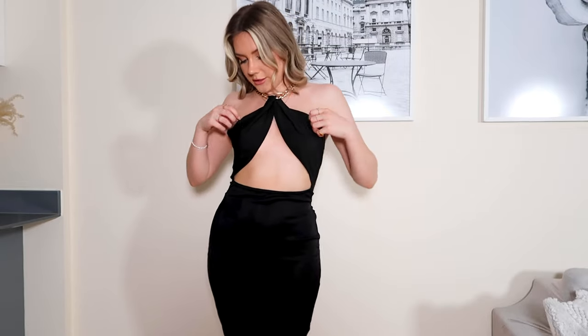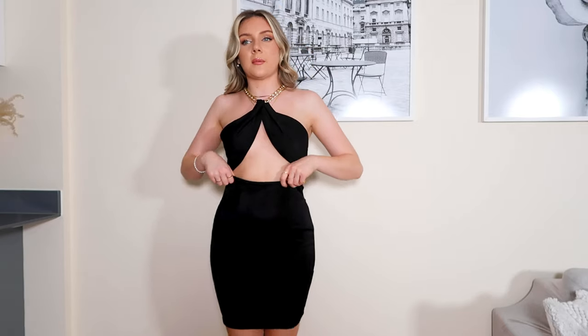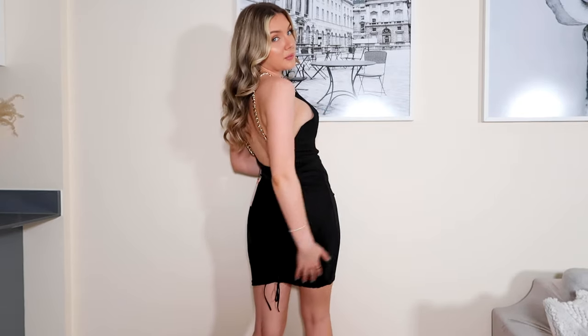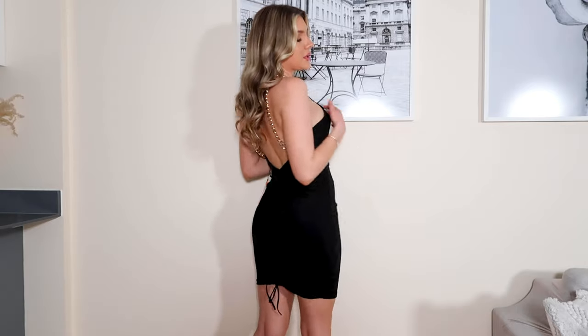But it is actually really nice. I was worried it was gonna be a bit see-through because the fabric is quite sheer, but with the filming lights on, I don't think it's too bad. So yeah, it's also got this little ruching bit at the bottom of this tie, which I think is very sweet. This is a really nice night out dress, I think.